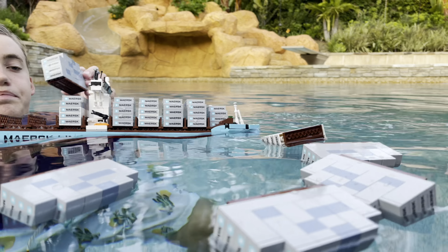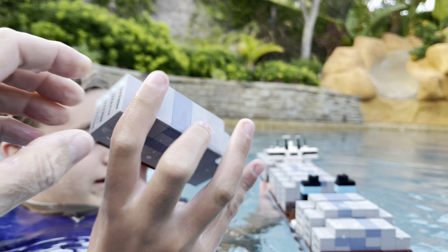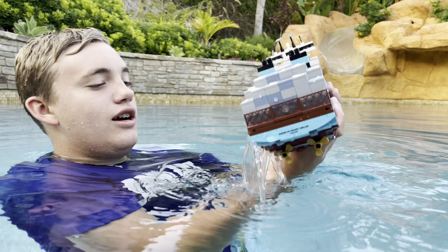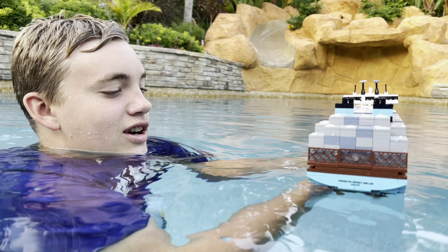All right. Here you go, Larry. There's the rest of your cargo. All right, I'll put it in. What's all that sound? Crazy dogs. Some more Maersk cargo containers. All right. Now, should we head to the deep end in the Larry pool and sink it? All right. We'll have the cargo ship sail out. Or fall to the deep end.